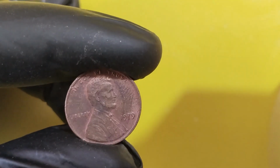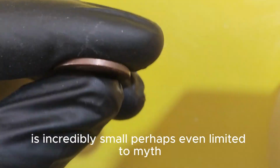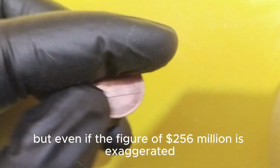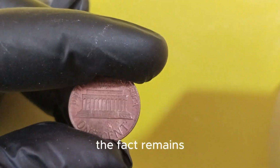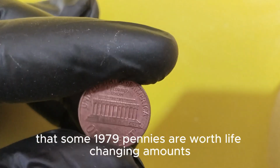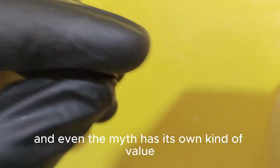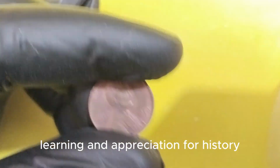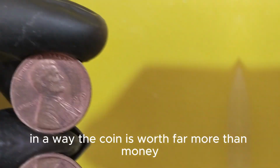In truth, the number of 1979 pennies worth that much is incredibly small, perhaps even limited to myth. But even if the figure of $256 million is exaggerated, the fact remains that some 1979 pennies are worth life-changing amounts. And even the myth has its own kind of value, because it inspires curiosity, learning, and appreciation for history. In a way, the coin is worth far more than money.